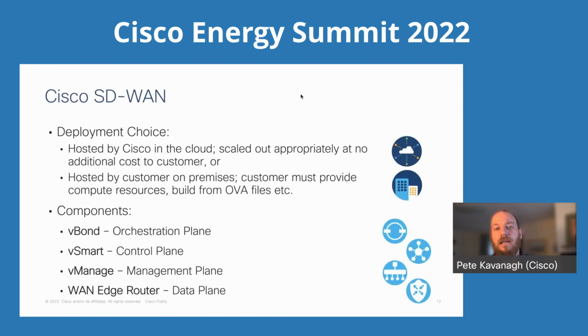So just on SD-WAN a bit quicker. The deployment choice: we can have it hosted by Cisco in the cloud, and we scale that out appropriately at no additional cost to the customer. So if you start with 10 sites and expand to 1,000 sites, we just magically expand the back end to cope with that, and you're entitled to that as you buy the SD-WAN licensing from us. Equally, you're entitled to deploy it on premises. So in that case, we give you some OVAs. We give you the VM specs, you stand up the SD-WAN backend in your own data center. And this is more common for utility customers who can't have stuff on the public internet, need stuff on private networks. It's a much more common deployment pattern we're seeing.